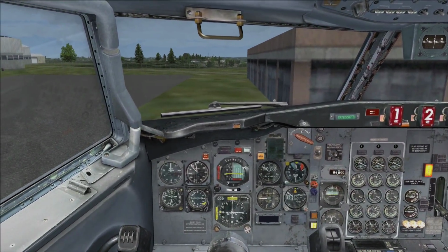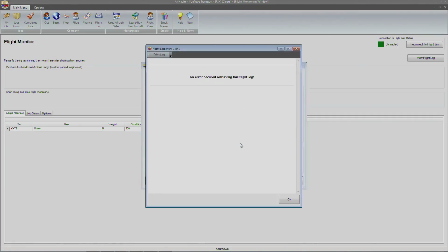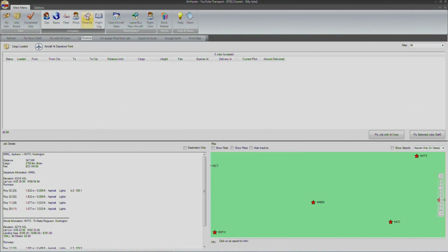Alright, let's go over to Air Hauler and see what we've done. Alright, here we are in Air Hauler. Go ahead and unload this. It wasn't the biggest paying job, but it was a short flight and I really liked that. And now we're at our base where nobody has to take the plane for us or anything. And at 33 grand, you still make money. I mean, fuel isn't that expensive, especially for like 300 to 400 miles of flight. Boom.